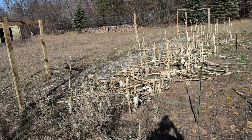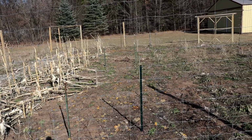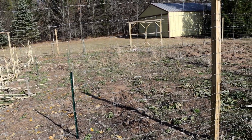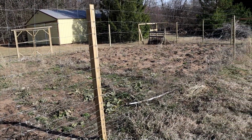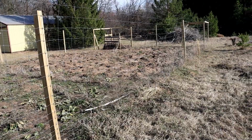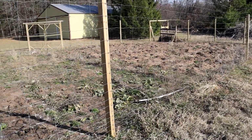Thought I'd introduce you to Lori and I's garden. Obviously we haven't done anything with it this year. It's the spring, beginning of April. But we do a lot of potatoes, 100 tomatoes. I don't know if it's 3 rows of corn or what, but it keeps us busy all summer long.